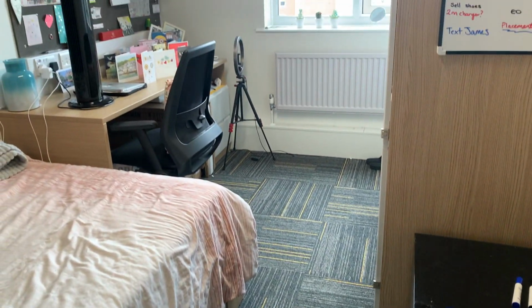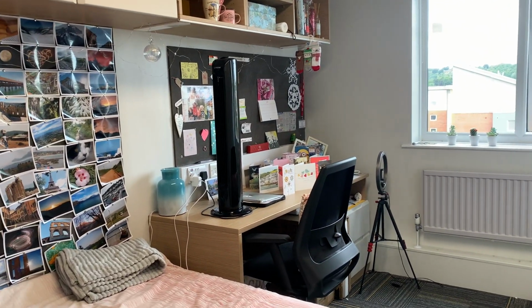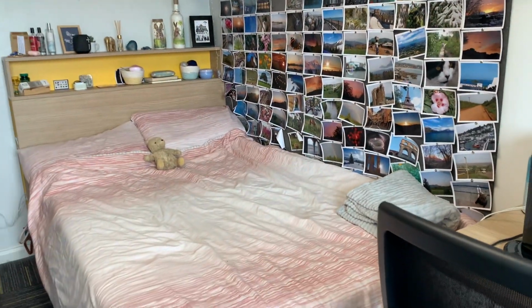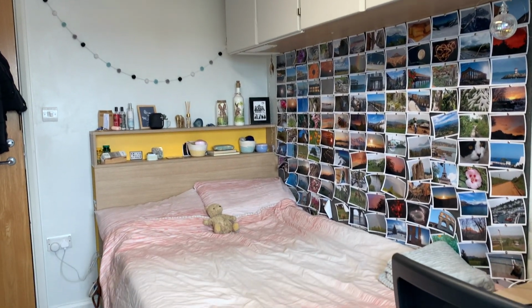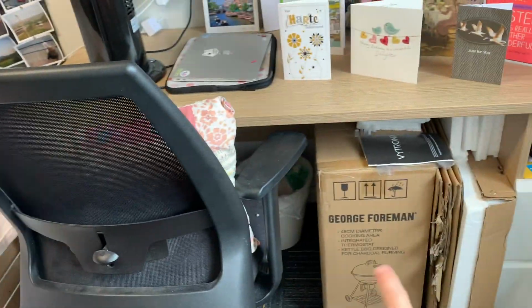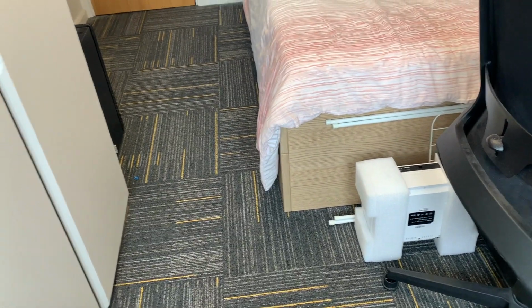Okay, this is me standing at the doorway. I've got my birthday card still out on my desk and obviously my massive fan because it's really hot at the moment in these rooms. My bed. I do have a few extra bits down here. Obviously, like some stuff, the stuff that I won. This stuff and this drying rack here, I'm storing for other people just at the moment.